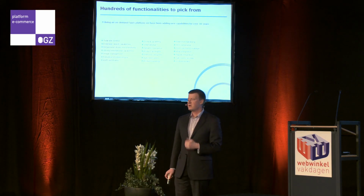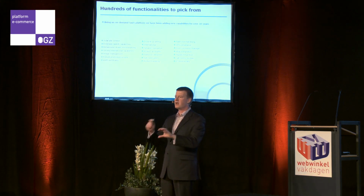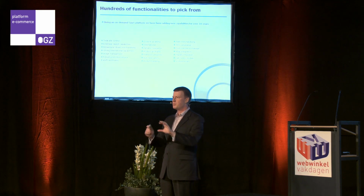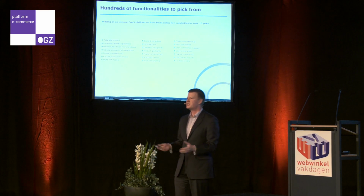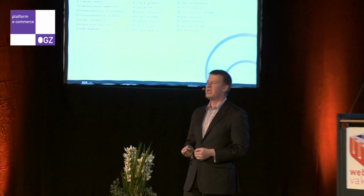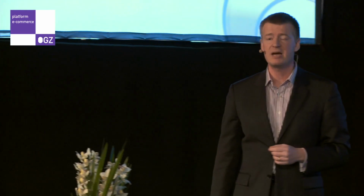And the way that a software as a service platform works is it's like Lego bricks. You pick all the different Lego bricks that you want to use. We put them together, put a design over the top, and you have your shop. So pretty much 95% or 99% of what you need is already there, and we just assemble it for you. So there's just a long, long list of things you can do with software as a service, and I can't go into them all because there's more than 400 of them, but there's just a few listed here.